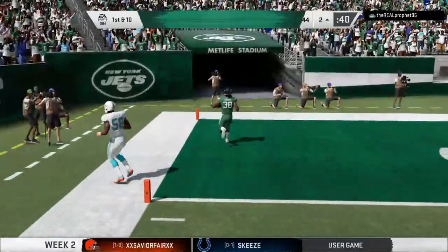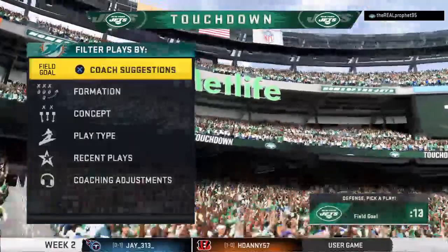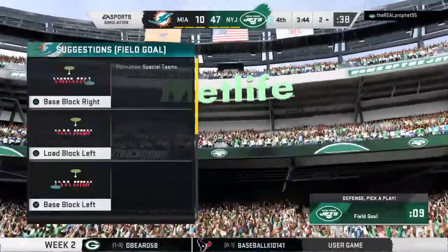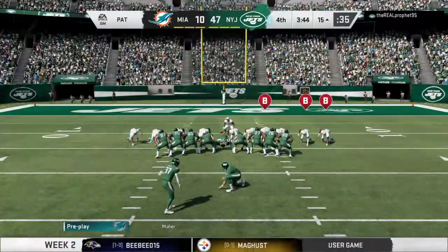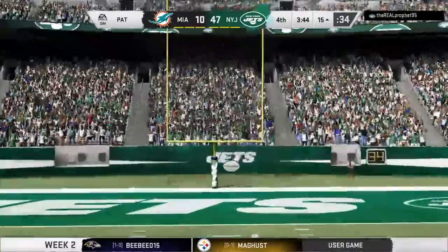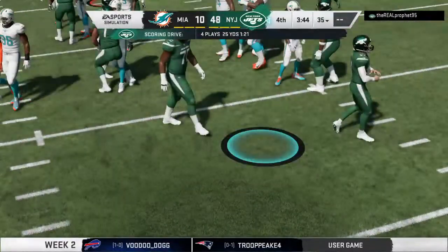And he's in. Touchdown, Jets. A great effort there. His first touchdown of the new season. And the Jets capitalize on the short field as they take it in for 6. Extra point by Marr, up and good. And that will extend this big lead.